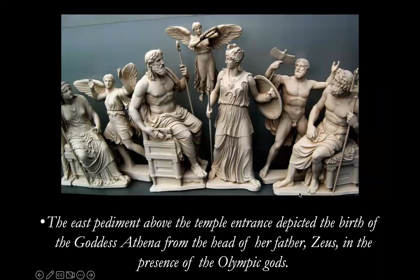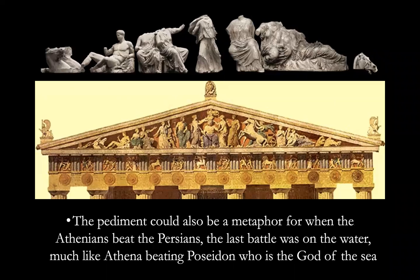And then the other side, the East Pediment above the temple entrance, depicted the birth of the goddess Athena from the head of her father, Zeus, in the presence of all the Olympic gods. But we don't need to write that. That's just what's happening on the other side.